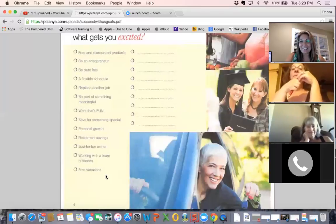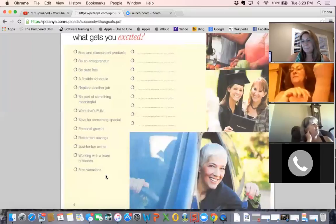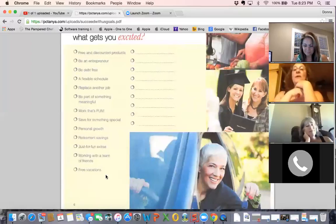Well, I like an awful lot of it. I actually left my full-time job 4 years ago to stay home with my grandchildren. And so starting with Pampered Chef last year just enabled me to make a little bit of extra spending money that I don't have to think about, not taking anything from the household budget.